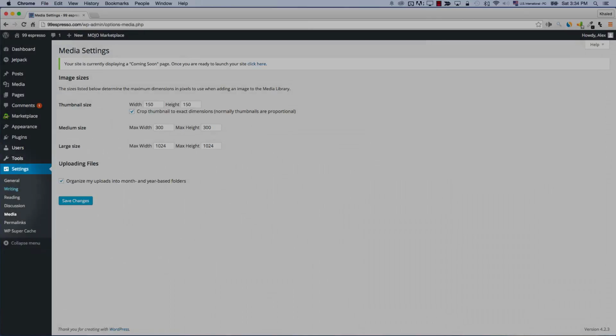Then you have the media section. You can choose the image sizes that you upload to WordPress. So this is the thumbnail size. So any image with a thumbnail size, it will be 150 pixels by 150 pixels. And these are the dimensions for the medium size and the large size. And finally, you have the option to organize my uploads into month and year based folders. So WordPress will be organizing your uploads based on the time of upload.